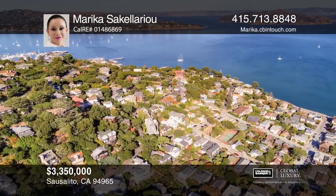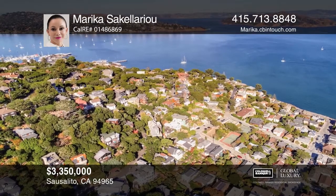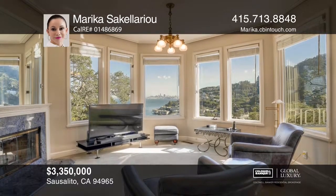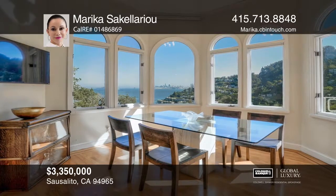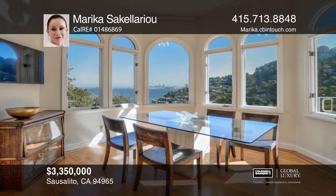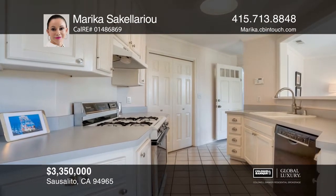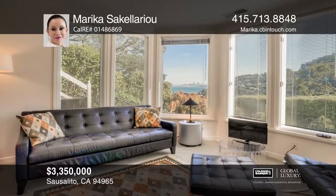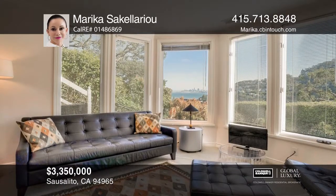Welcome to this one-of-a-kind Sausalito home with vintage charm and world-class views. Enjoy stunning architecture with soaring ceilings and natural light. The home features 3 bedrooms, 3 baths, plus a legal 1-bedroom and 1-bath unit with a kitchen and views galore. The home offers a convenient lifestyle with a private carport and 2-car garage. Marika Sekelariu is ready to give you the keys to your dream home. Call today.